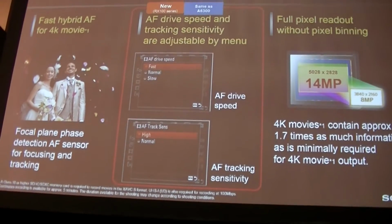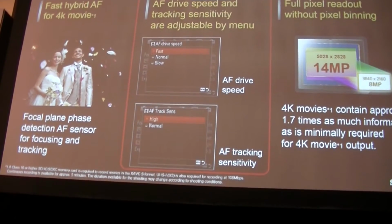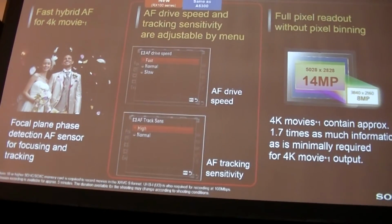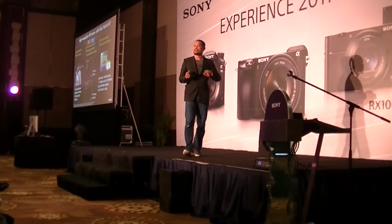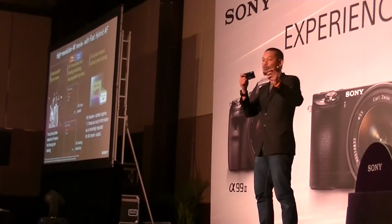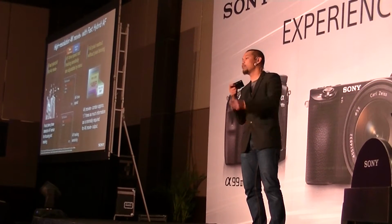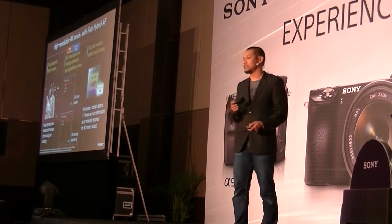I told you earlier, this camera is very good in photography, tracks very nicely, focuses very fast, and creates very amazing image quality. In terms of videography, this camera never fails. It can shoot 4K, it can track the subjects, and it has what we call a tracking system. If you want very smooth, cinematic focus pulling, you can do it. If you want to shoot sports and fast action, you can make it faster.